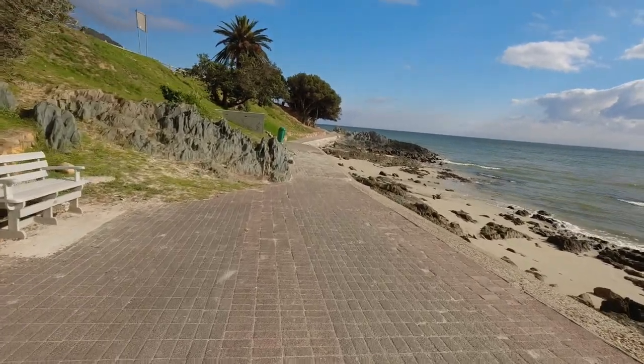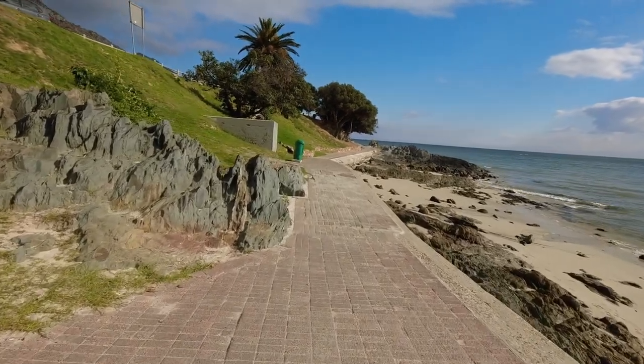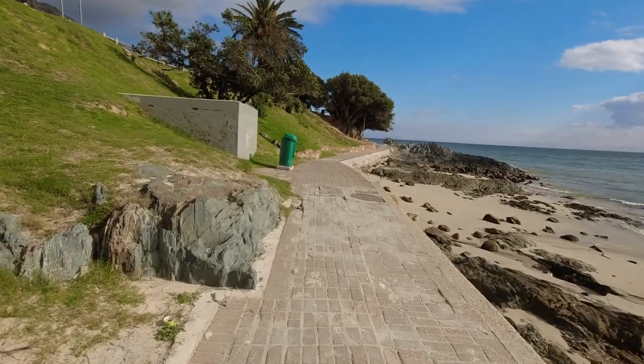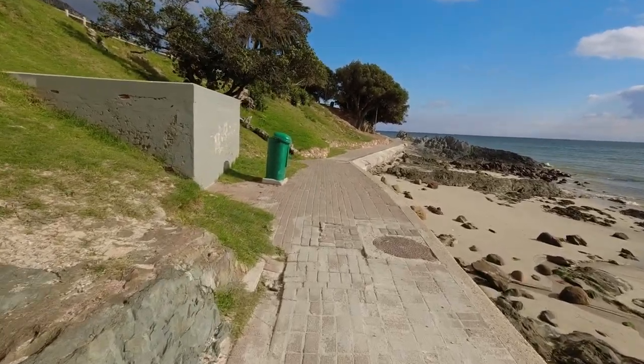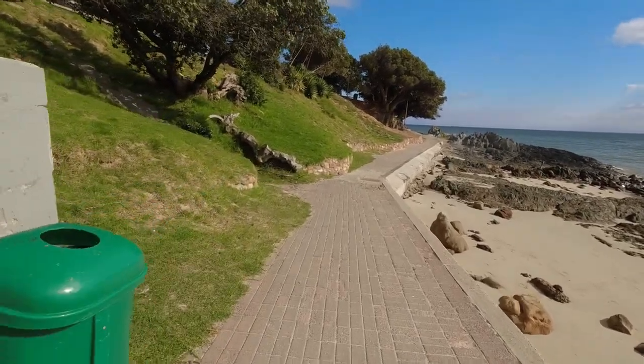Taking a walk along this path, and I believe it takes you to some picnic areas, nice and secluded from, you know, the city, and a bit more private.